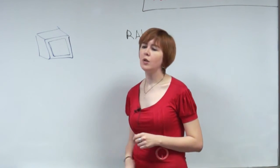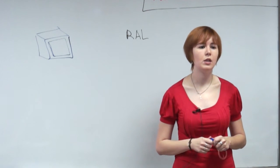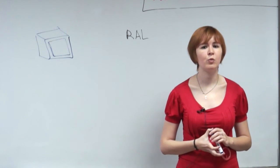Okay, next, if we print this kind of solid model or hollow model in stereolithography, what would be inside?